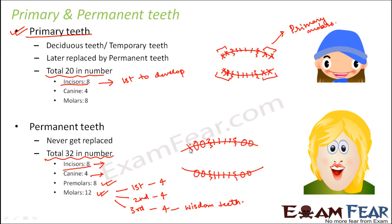So when you talk about molars, this is your first molar, this is your second molar, and this is your third molar, which is doubtful whether it will come or not. So the third molar or the wisdom tooth is doubtful whether it will be there or not, we don't know, right? So this is your complete permanent set of teeth. Clear? So I hope it is clear what are the different types of teeth present inside our mouth and what is their purpose.